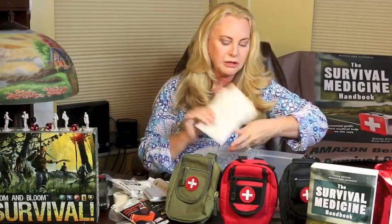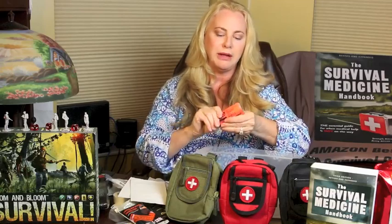We do have some ibuprofen. If you have a headache, or you actually do hurt yourself, you've got some ibuprofen. Here's some more of the non-stick pads. And last but not least, you have something called a splint. This is a moldable splint.